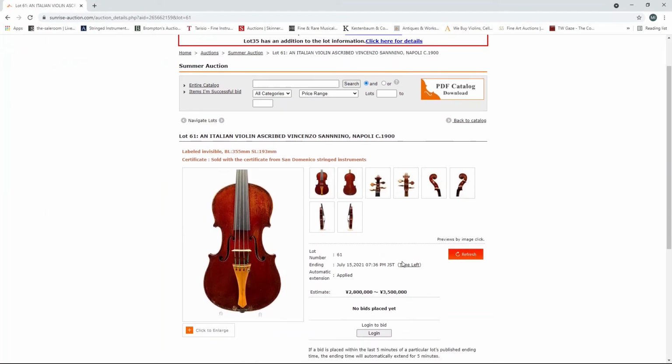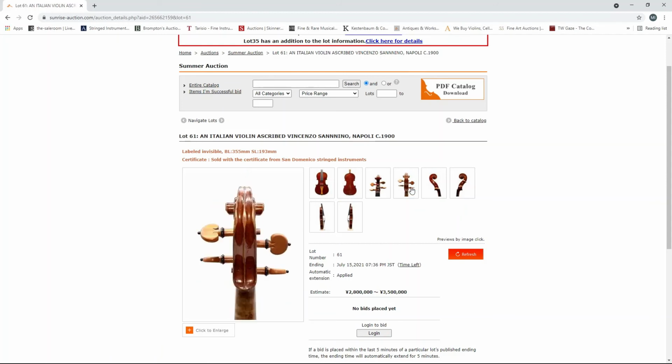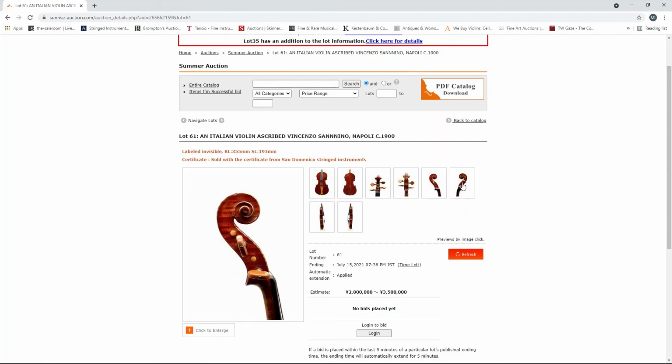An Italian violin ascribed to Vincenzo Sannino, Napoli, 1900. Certificate from San Domenico Stringed Instruments, so a bit higher, so there's definitely an upper valuation of about £20,000, maybe a little bit over. No one has bid so far.